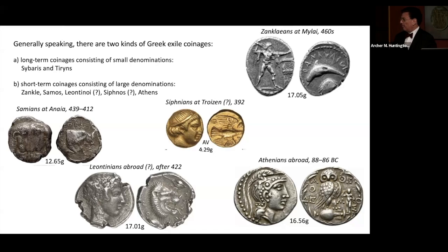Third, according to Christoph Böhringer, the last tetradrachm issue of Leontinoi is likely to be later than the fourth Synoikism in 422. If so, these tetradrachms must have been produced somewhere else by rebels who wished for counteraction against Syracuse. However, this file cannot be closed yet.